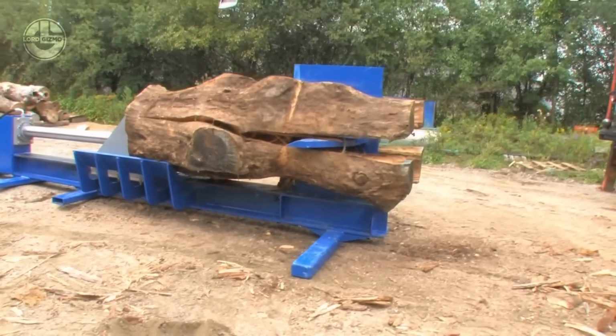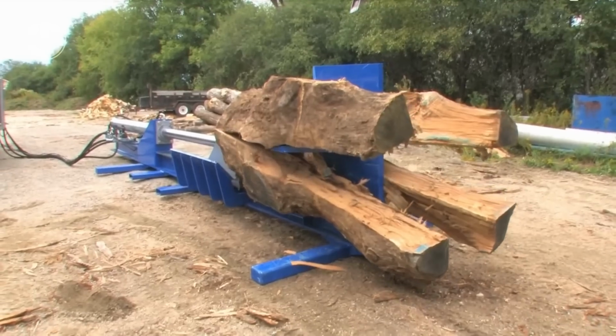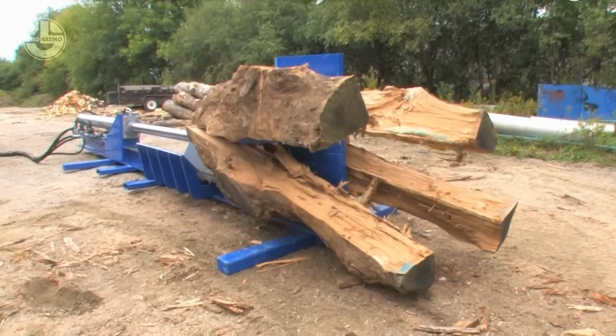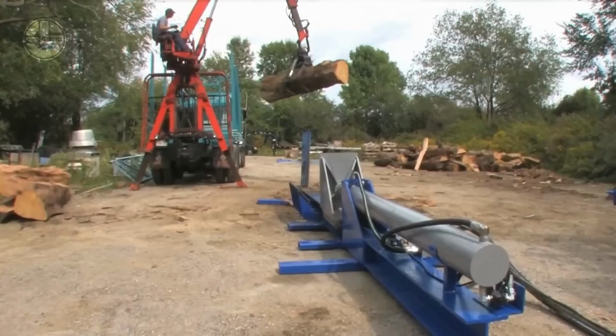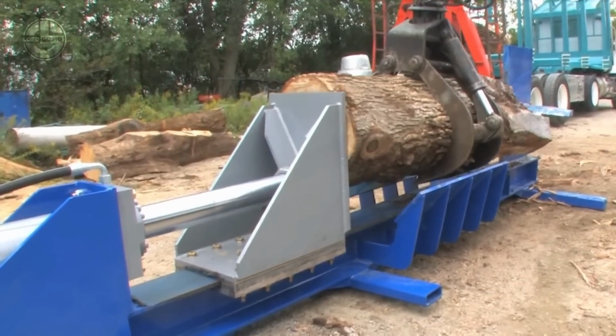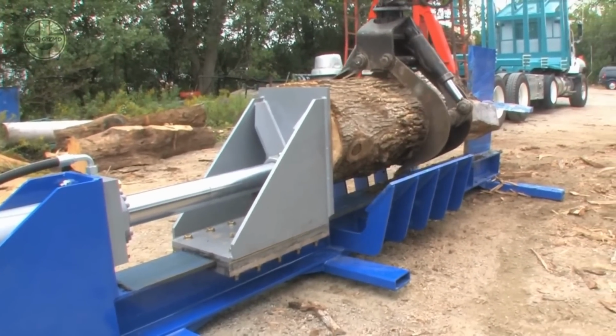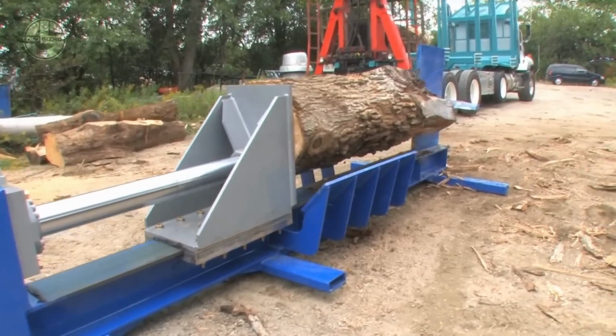It can be used in conjunction with a firewood processor for increased efficiency, or it can function independently for more customization. It incorporates a wireless remote control that enables users to safely and comfortably split logs from a distance. Regardless of the diameter or length of the wood, this machine is capable of producing firewood on a commercial scale.